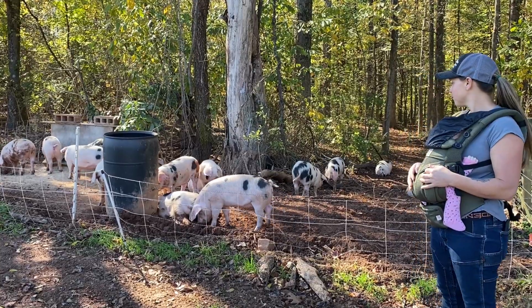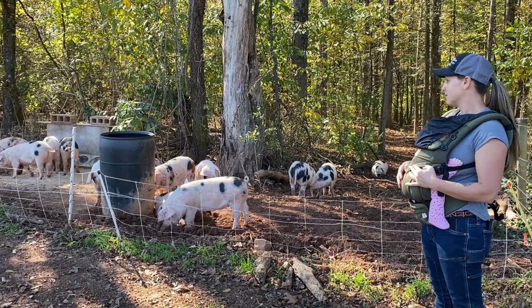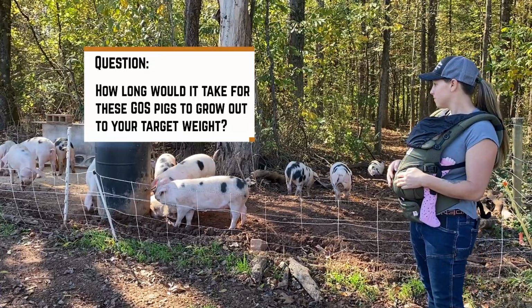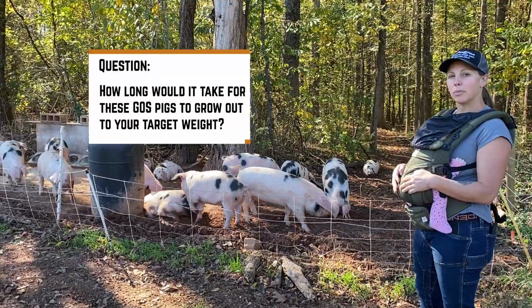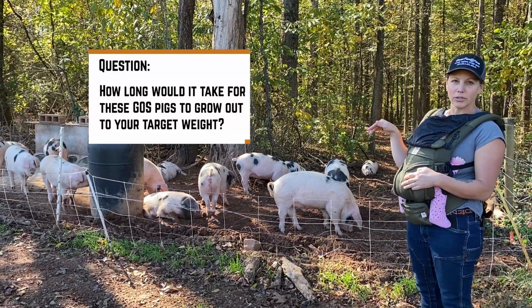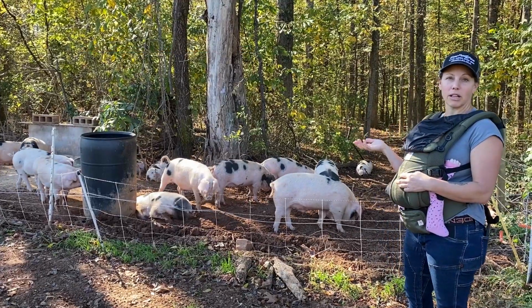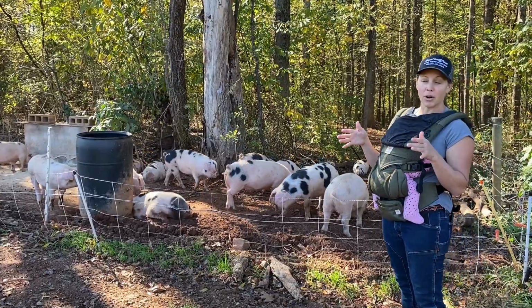So how long would it take, at least for these GOS pigs, to grow out to 300, 320 pounds? I would say probably the 8 to 9 month mark would be the goal to get over the 300 hump. But the group we took in last time, they were finished and they were really fleshy. We thought they were going to be a little bit bigger than they were, but they were in that 320 mark and they looked great.